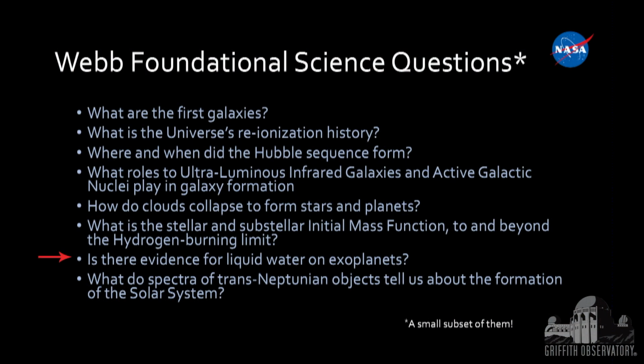The second to last question up there was something that we didn't think about when we were first conceiving Webb, because in the early 90s, does anybody know what the exoplanet count was in the early 90s? Well, when we started Webb, there was 2. We knew about 2 around a pulsar. There was no way you could observe them with Webb. But it really wasn't part of the initial thinking.